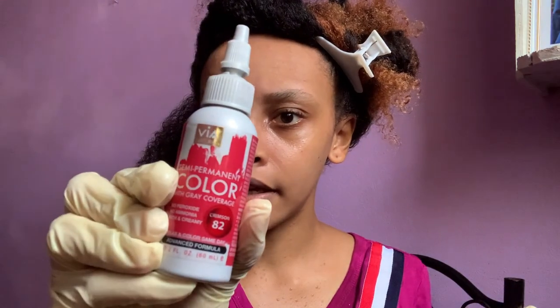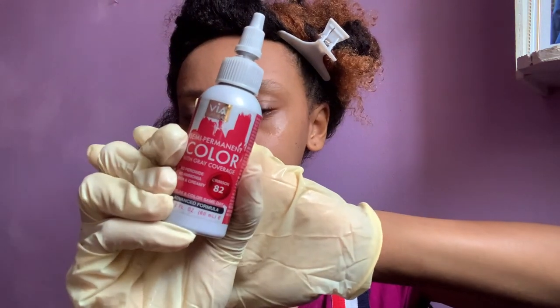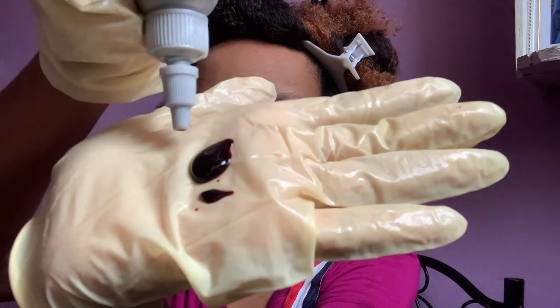I don't know if I'll be able to show you when it's finished being dyed, but I'll try. But yeah, this is the dye, color crimson 82. So I'm just going to, please do not get on the upper areas of my hands. Please. I'm begging. Add some more.